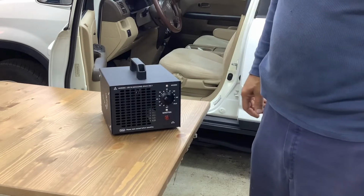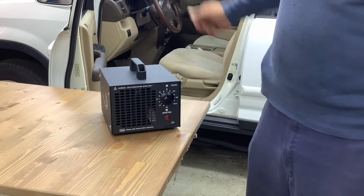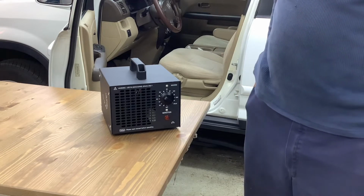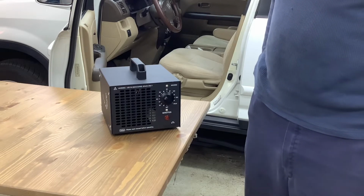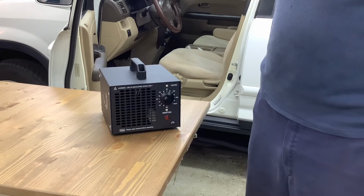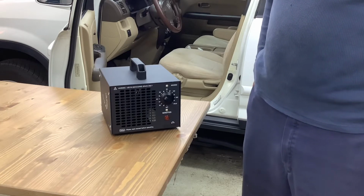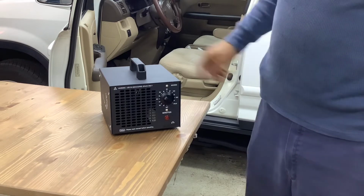So far, this has been a real good investment, and I'm able to keep the car now because my wife was refusing to drive it because it smelled too bad. So don't waste your time with any of those aerosol sprays or anything else. I tell you right now, they don't work. They're temporary. So go with this.